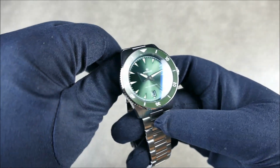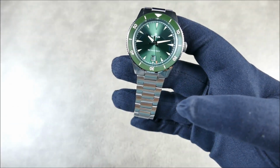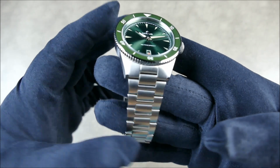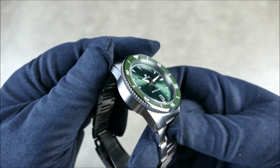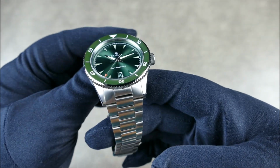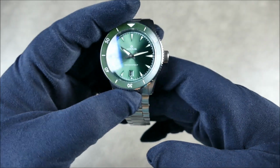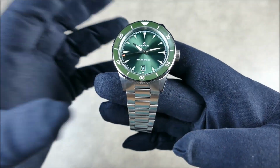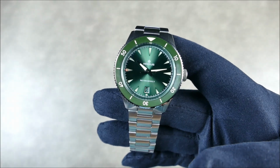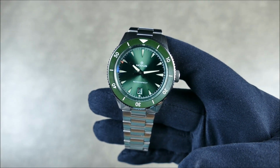This is of course made in full 316L stainless steel, and then it is fully brushed predominantly with some very nice high polished bevels. You can see here along the lugs, that's become quite popular, but it still does pop when you see it in person, and it is still something that definitely just shows that extra mile in terms of quality.